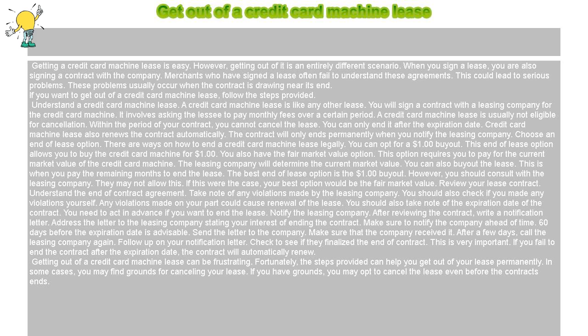Choose an end of lease option. There are ways to end a credit card machine lease legally. You can opt for a $1 buyout. This end of lease option allows you to buy the credit card machine for $1.